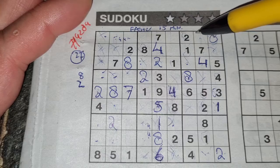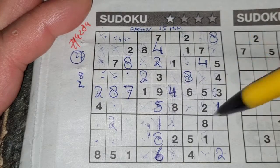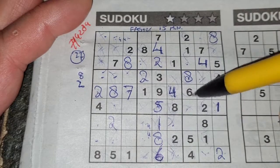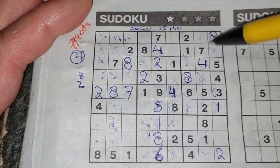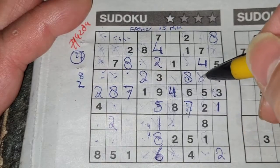Then 2 missing numbers in this big square. The 1, the 2, the 3, the 4, the 5, the 6, the 7 is missing. The 8 and the 9 is missing. 7 and the 9. We have a 7 now, so no 7 there. 7 should be here, and the 9 goes there.